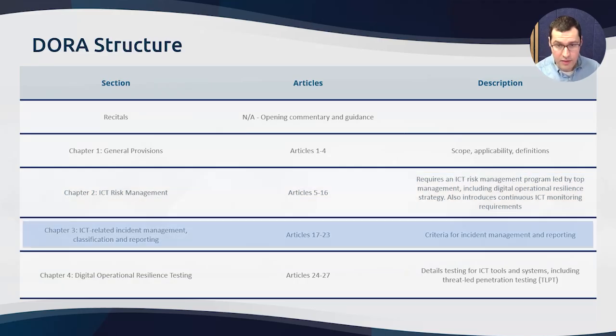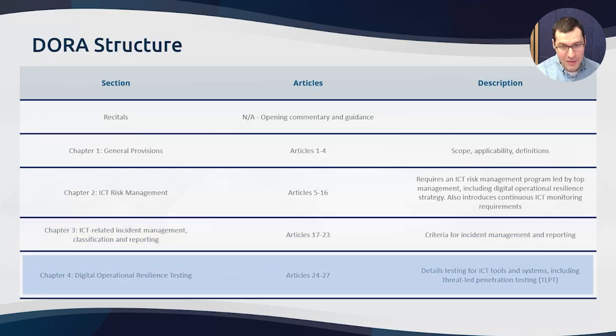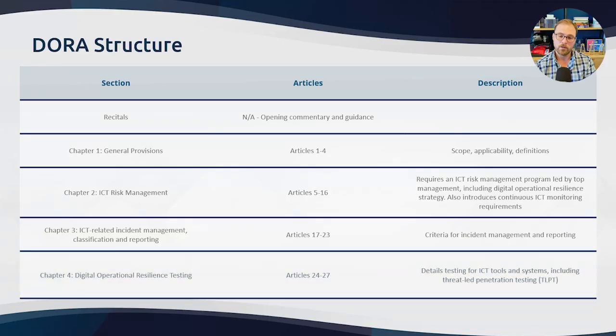Chapter 3 covers incident management, so specific rules for this sector. Chapter 4, something else we'll talk a lot about, they call it digital operational resilience testing. That's all of your technical scans, and there's also this concept of threat-led penetration testing that's here in the law as well. Yeah, and I'll foreshadow.